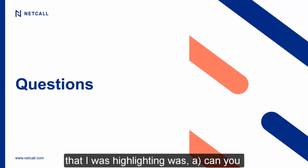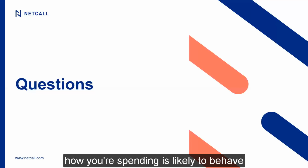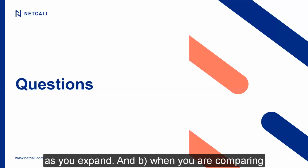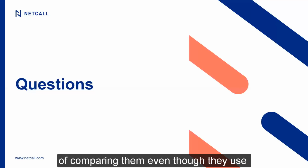The problem I was highlighting was, A, can you actually get the information you need to know how your spending is likely to behave as you expand? And B, when you're comparing vendors, can you actually come up with a way of comparing them, even though they use different models?